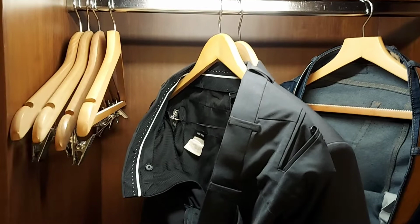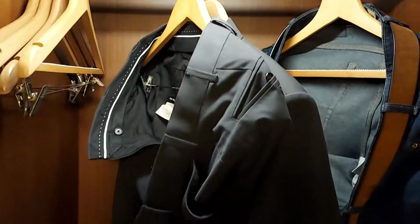You have so many hangers, and you also get some chappals which can be used while moving around in this particular room. I'm just closing it. You can see my wet.